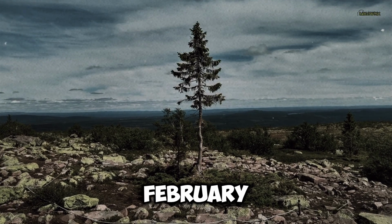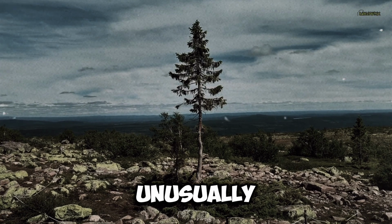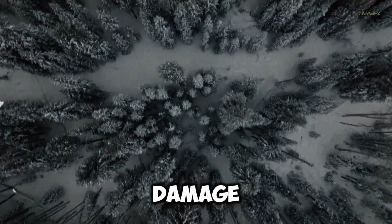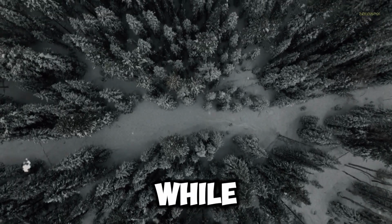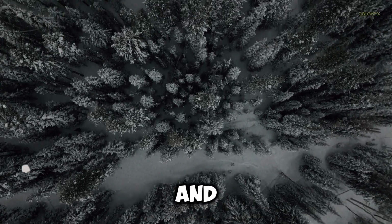That's because in February of 2023, a mountain guide who had visited the tree reported that an unusually heavy snow had broken off the top portion of the tree. While the damage has left the tree looking rather rough, it is good news that it will survive. While its upper stem may be damaged, the ancient root system underground is still intact and ready to reproduce a new stem when needed.